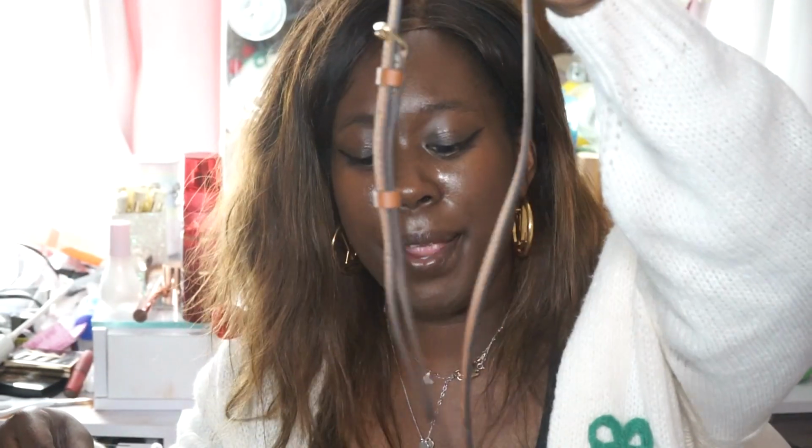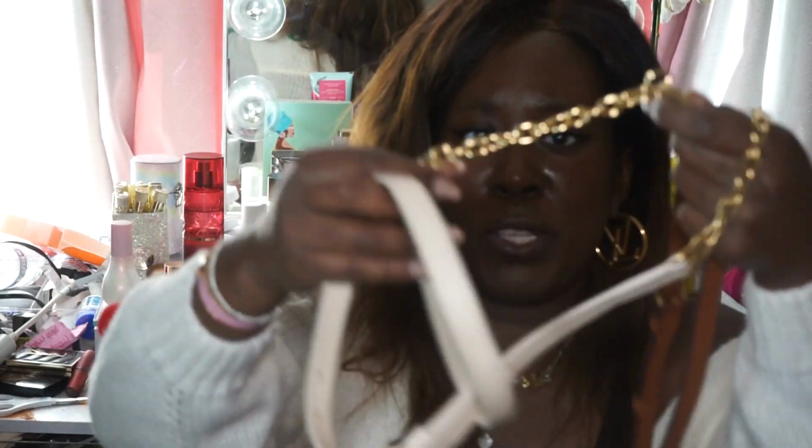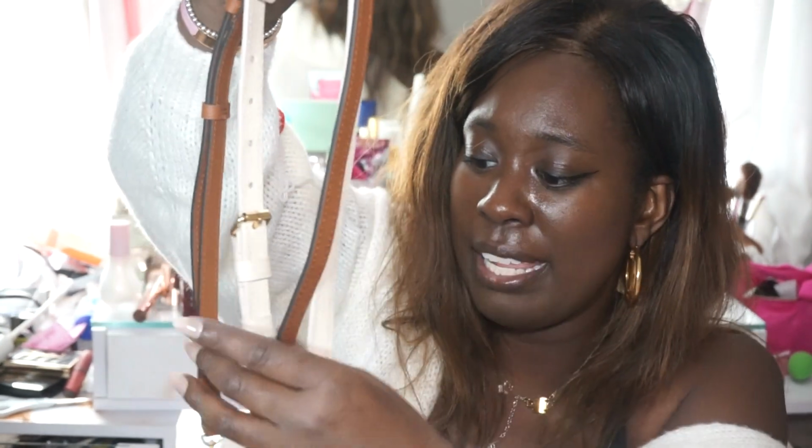I did want to compare this strap to the strap of my Speedy 20. I feel like it's kind of close. The difference is the Speedy 20 has the gold chain attached versus the Mini Bumbag. The gold chain is a separate entity here. But for the most part, these straps are the same. They're even almost the same length. Yeah, it's crazy.